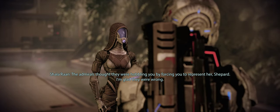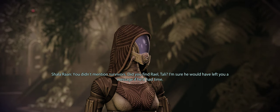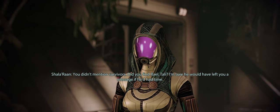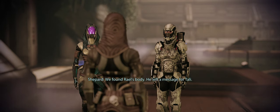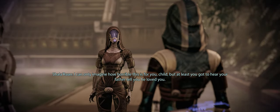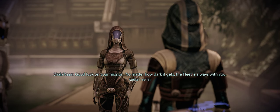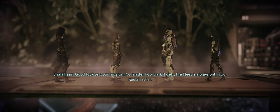The admirals thought they were hobbling you by forcing you to represent her, Shepard. I'm glad they were wrong. You didn't mention survivors. Did you find real Tali? I am sure he would have left you a message if it had time. We found Rael's body. He left a message for Tali. I can only imagine how horrible this is for you, child. But at least you got to hear your father tell you he loved you. Yes. Thank you, Admiral. Good luck on your mission. No matter how dark it gets, the fleet is always with you. Keelah se'lai.